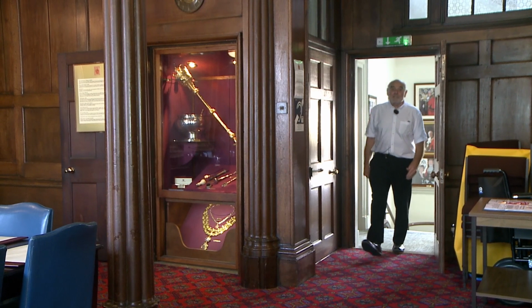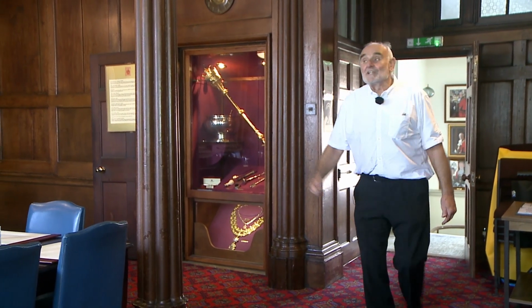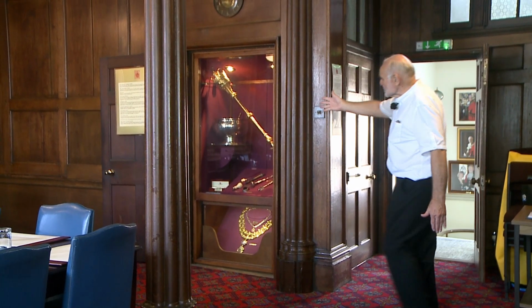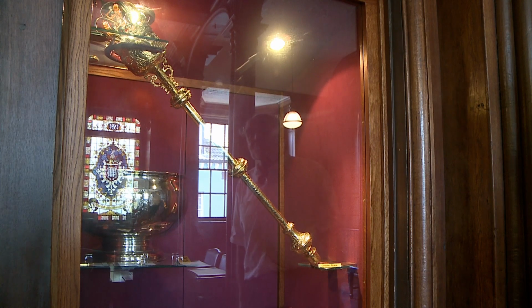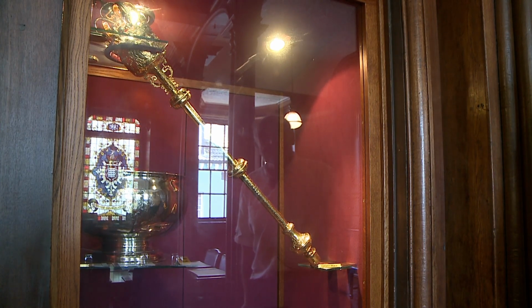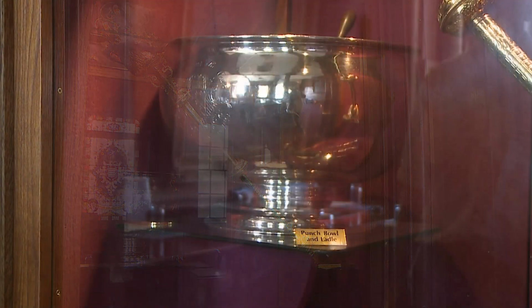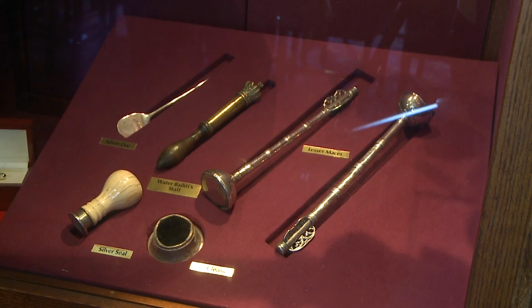We are now entering the council chamber, the very heart of the building. Beside us here is the town regalia. The mace dates back to 1669, and it's been used in all ceremonial occasions. Coming down, we see the punch bowl of 1730 with its ladle. Coming down to the right, you'll see the 2 lesser maces.